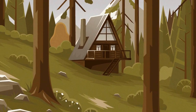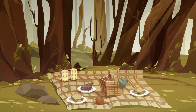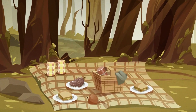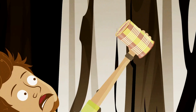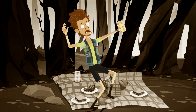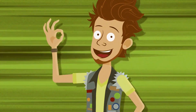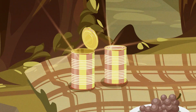The Rodriguez family went on vacation to a remote cabin in the woods. They brought a large supply of food with them, including several cans of soup. However, when it was time to open a can and start preparing the dinner, they realized they didn't have a can opener. Yet still, Mr. Rodriguez was able to open it. How did he do it?